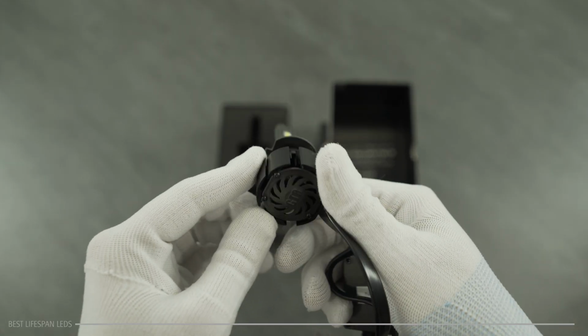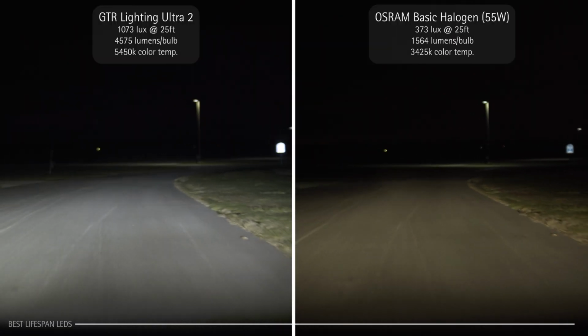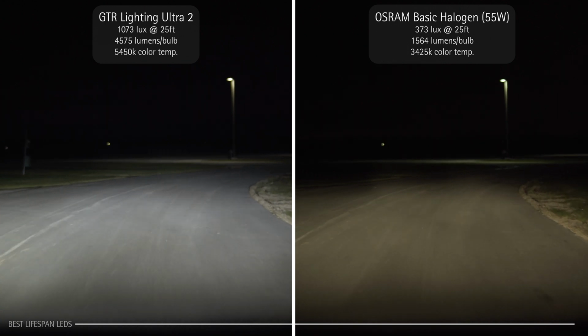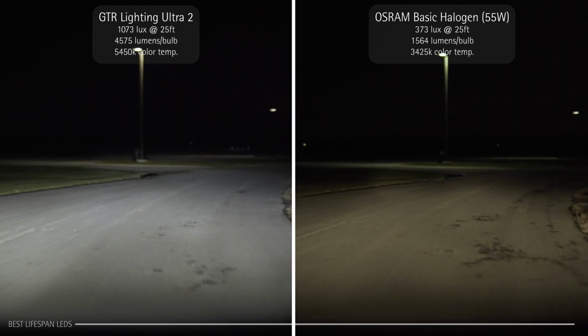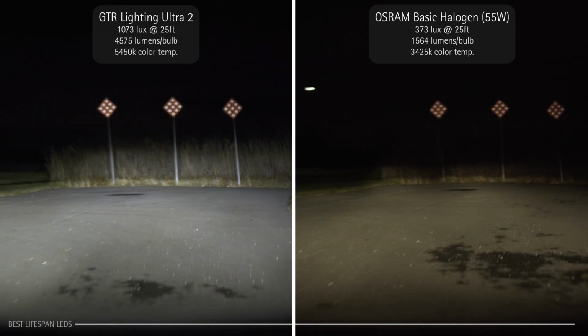These LEDs aren't necessarily the top performing, but they came close, especially in a reflector application. What sets them apart is their lifespan. They outlasted any other LEDs we've tested by a long stretch. This is likely why GTR Lighting provides a lifetime warranty on them. We presume they expect people will change out their vehicle before they change out their LEDs.